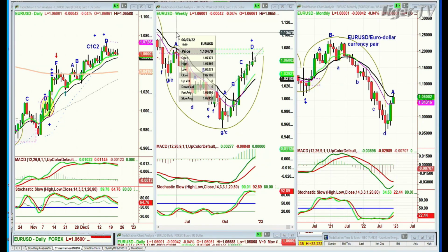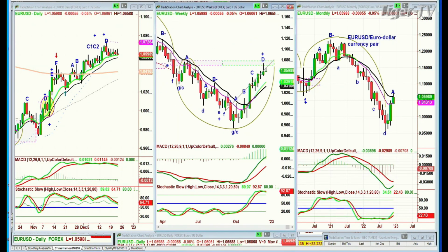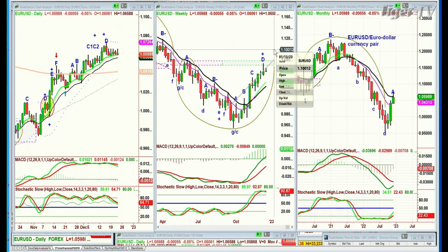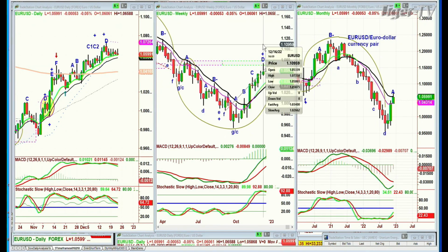The high I was looking for was on the week of the 3rd of June, 1.078. But I always bump up against the cliff wall on the left side to give myself a measured move. And that measured move says you've got until the week of the 13th of January, but it's already gone to a leg D and probably a peak D. We don't know. We've got a day and a half to go at 1.073.